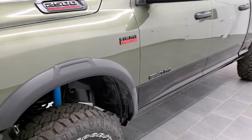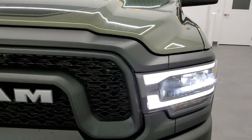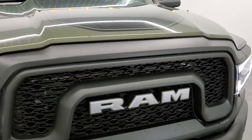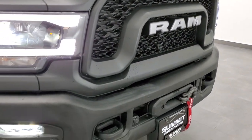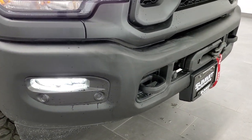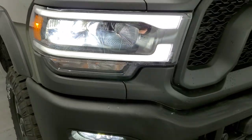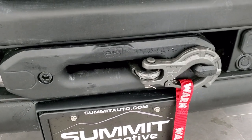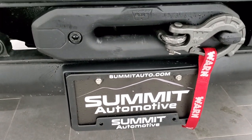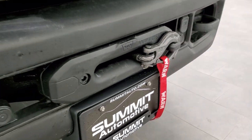Now, unfortunately, this one is sold already, so there's no link to it on our website. You do get the black hood decal, but that doesn't mean we can't show it to you here. Front bumper parking sensors, you get the LED fog lights, the LED running lights, and the LED reflective headlamps. You also get a Warn heavy duty winch on there. I believe that's a nylon rope.